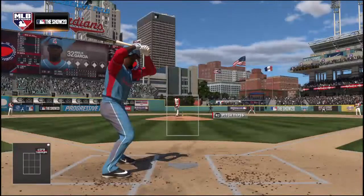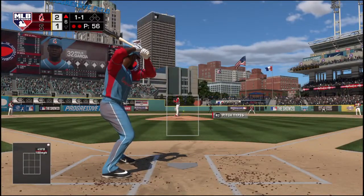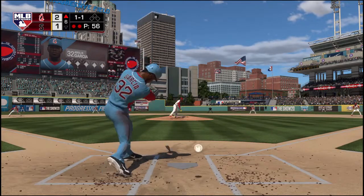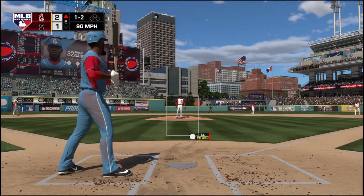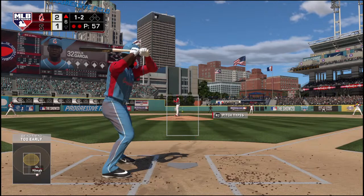Wow, that's a big-time throw right there, and it's a tall task to throw him out stealing the bag. But he got rid of it quickly, and it was a good job down there applying the quick tag. They'll have to feel good about that. And not a real good cut at that slider, and he's behind 1 and 2.